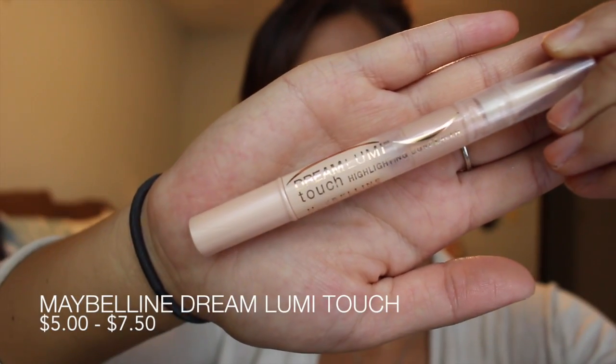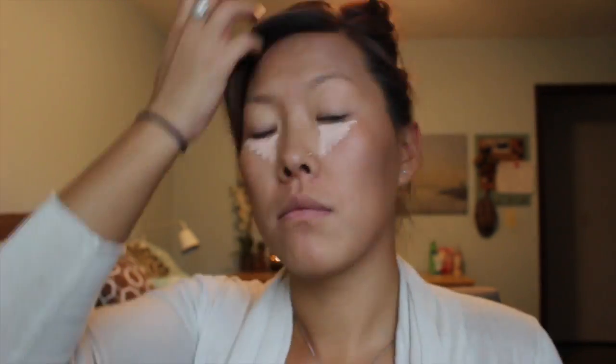The next thing I've been loving is something for my under eye, which is the Dream Lumi Touch Highlighting Concealer. I've talked about this before. This is by Maybelline. It's a very good drugstore illuminator. I'm halfway done with this because I've just been loving it so much. And what I do with this is I basically do a triangle underneath my eye, and then I dab it out and then brush it out. And I'll do my contour and bronzing and blush and highlighter after that.